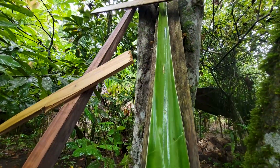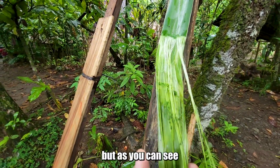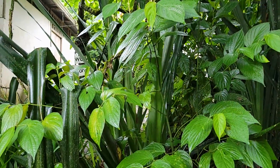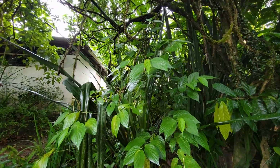And the plant here is referred to as either hita or cabuya, depending on the size of it. And as you can see, there's this like stringy material from the inside. It's very dark and green and longer when it is in the wild. And you can see here what it looks like.